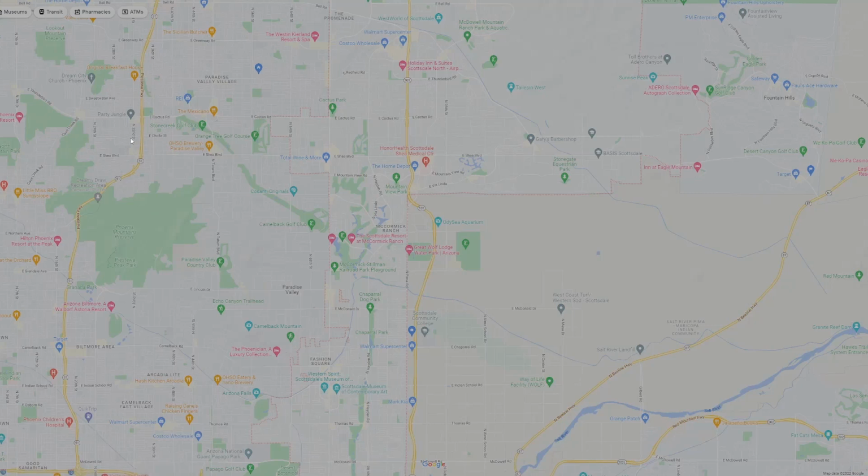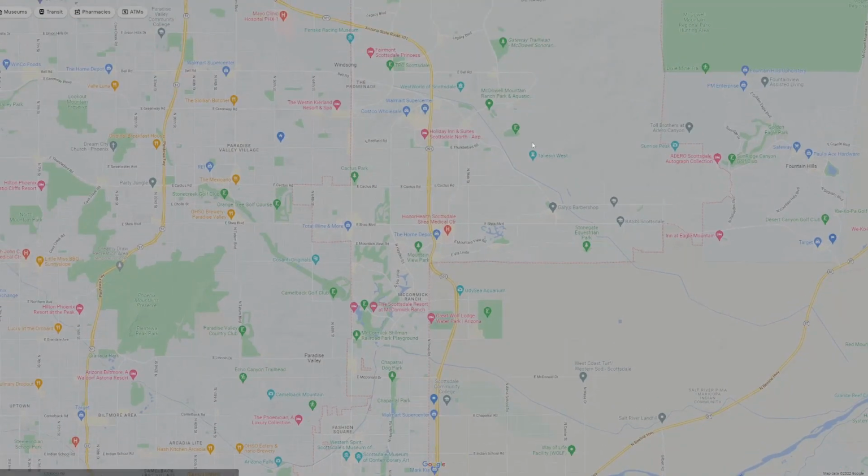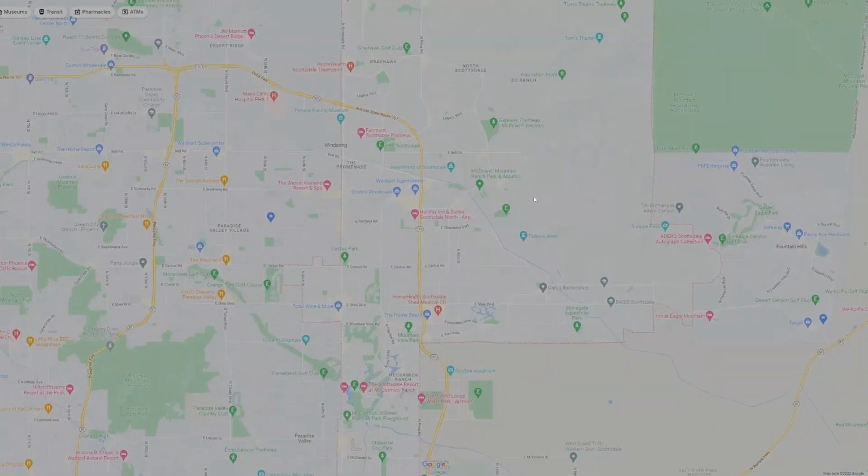Or if you're looking over towards the west, you'll be able to see downtown Phoenix, as well as Camelback Mountain and just the overall city lights. It is a very pretty area.